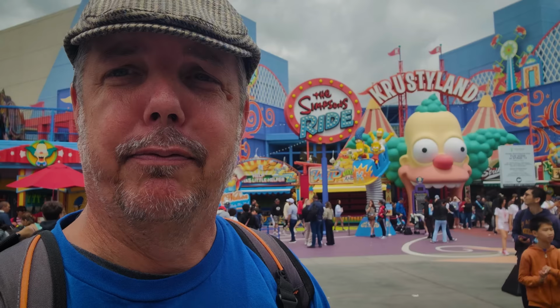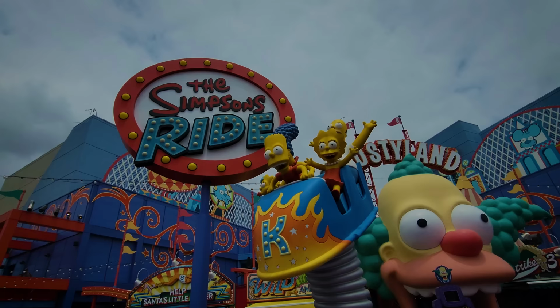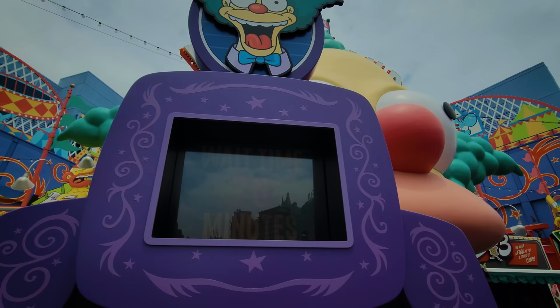Disneyland folks, when anything happens at all on the app for Disneyland, people lose their mind. So rumors were going around that maybe this was the beginning of the end. It's back on that, and obviously it's still open. The Simpsons ride, Krusty Land ride, is 70 minutes right now.